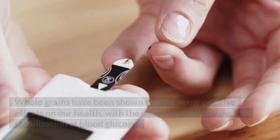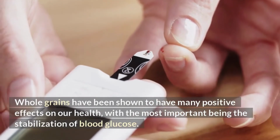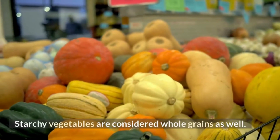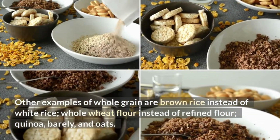Whole grains have been shown to have many positive effects on our health, with the most important being stabilization of blood glucose. Starchy vegetables are considered whole grains as well. Other examples of whole grain are brown rice instead of white rice, whole wheat flour instead of refined flour, quinoa, barley, and oats.